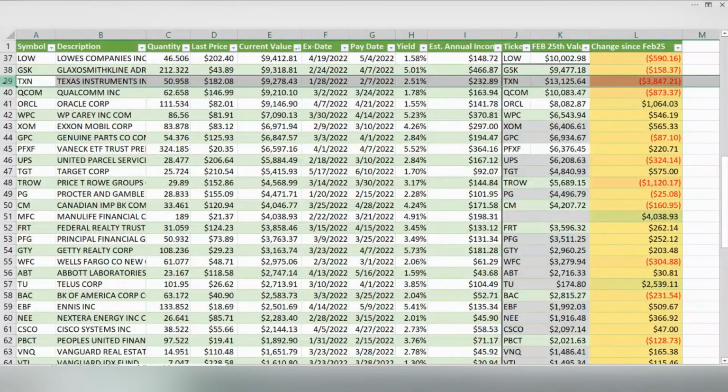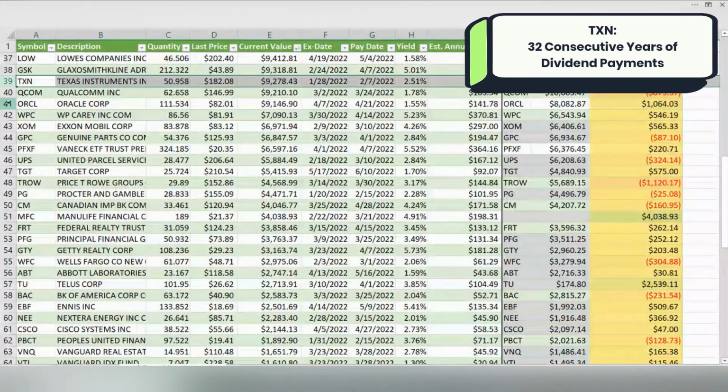I did trim my Texas Instruments slightly, just taking a couple thousand from there. Let me tell you, it hurts my heart to do this, to tweak in some of the lower yields, because I love them all. I mean, there's a reason why I hold them in the first place. I've done a ton of research. I believe in the company long term. So, you know, it's like picking favorites amongst your kids. It's really, really hard to do sometimes.